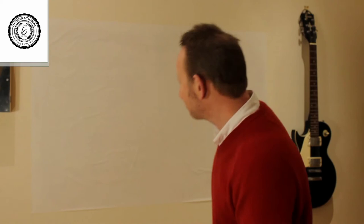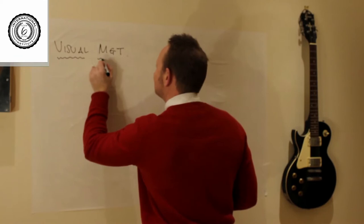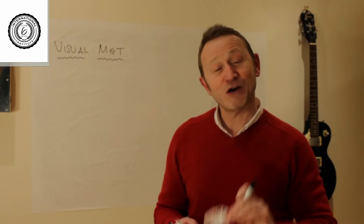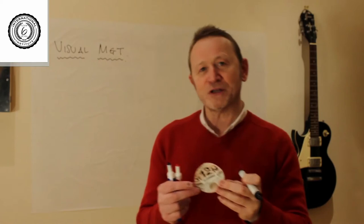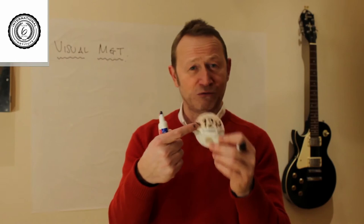So let's take a look at this thing. We're going to talk about visual management. This thing in particular we're going to take a look at. Why this used to work and why the computer doesn't work, or doesn't work as well. So this is a very common technique. It's used often in Lean, that you visualize a standard. So you have a standard and you visualize it. Not always with a label where the date is indicated like this one, but this is completely appropriate.